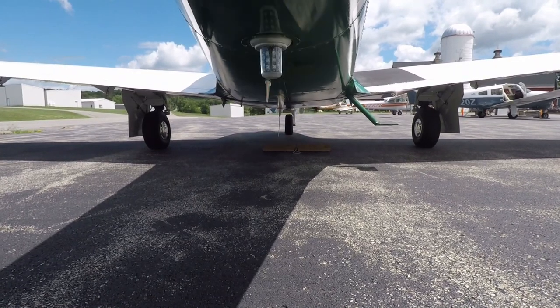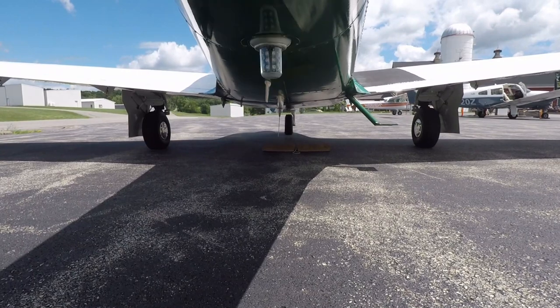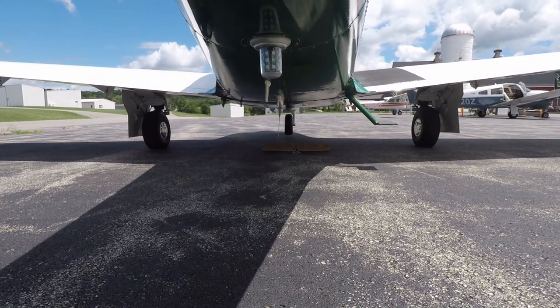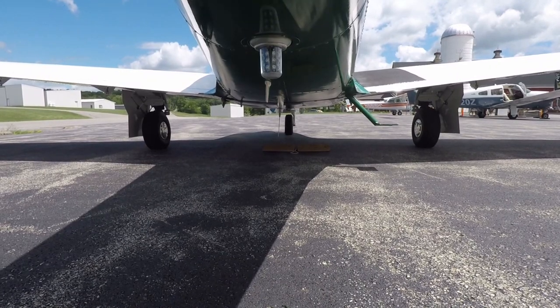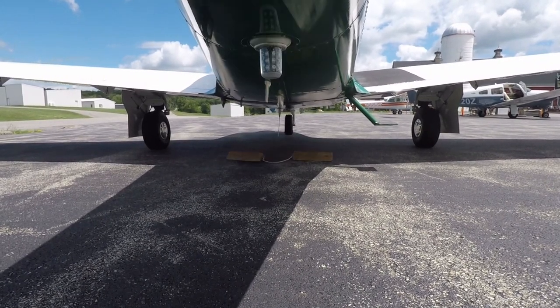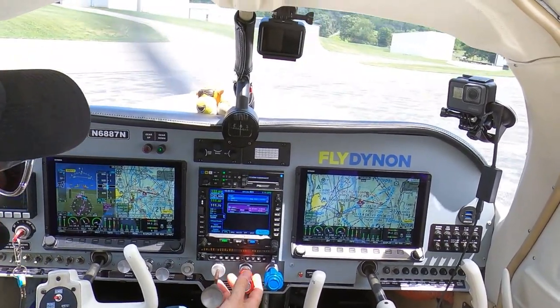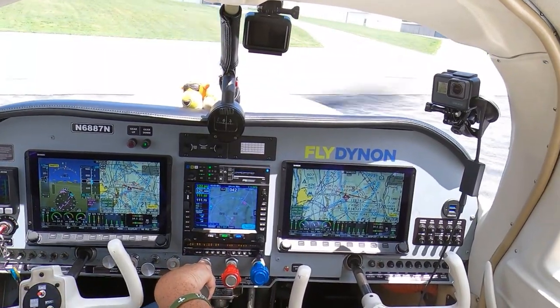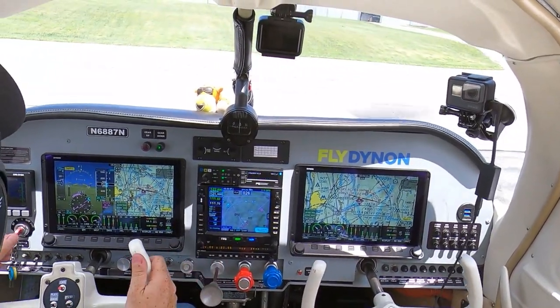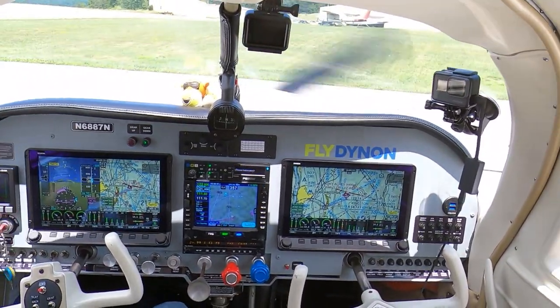Okay, they're using 3.5. We'll get a taxi, use 3.5. It is hot, humid. Well, it's really just humid. Clear of active 3.5. Sky Acres, Cherokee departing runway 3.5, Sky Acres. Everything's looking good.